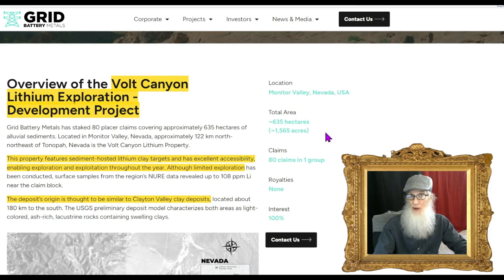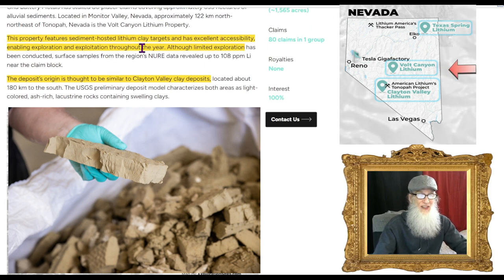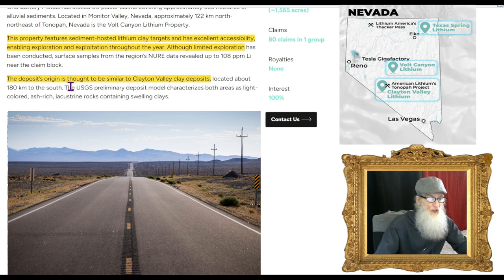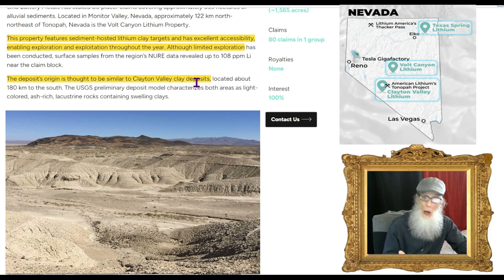It is 635 hectares large, comprises 80 claims, and again, they don't have to share anything with anybody. This is 100% theirs. They tell us that this property features sediment-hosted lithium clay targets and has excellent accessibility, enabling exploration and exploitation throughout the year. And that is really what they've got going on with all of their sites. Easy accessibility, by road, by helicopter, no problems whatsoever. The deposit's origin is thought to be similar to Clayton Valley's clay deposits, so they really believe there's going to be a lot here. They've done a little bit of exploration, and so far they haven't brought up anything exciting, but they hold this property as well.